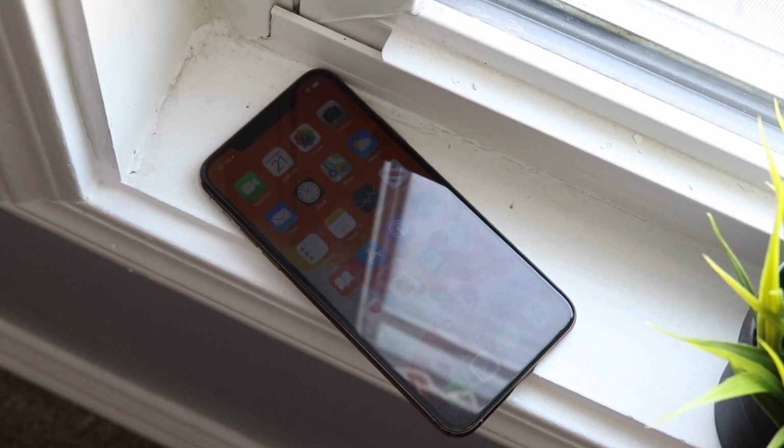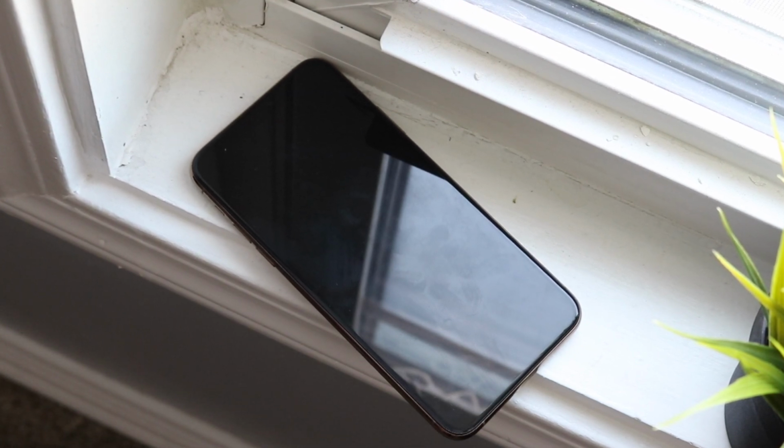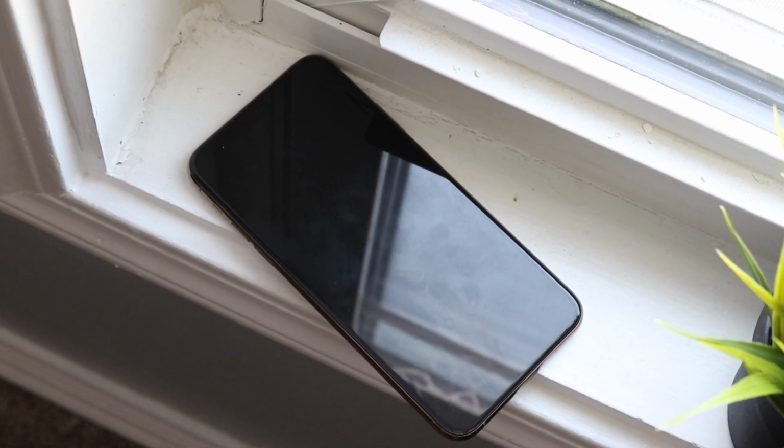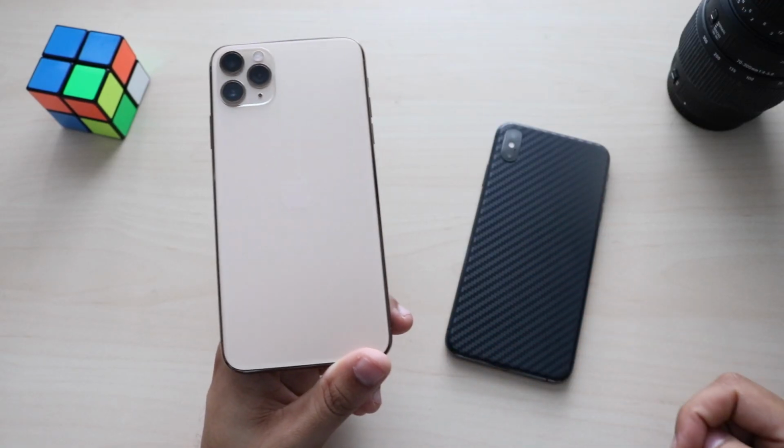They also included a fast charger in the box, which is amazing. So what I can tell you is the XS Max had a pretty good battery life, it was more so average, I'm not gonna lie. The 11 Pro Max stepped up in that and increased that battery life as well.